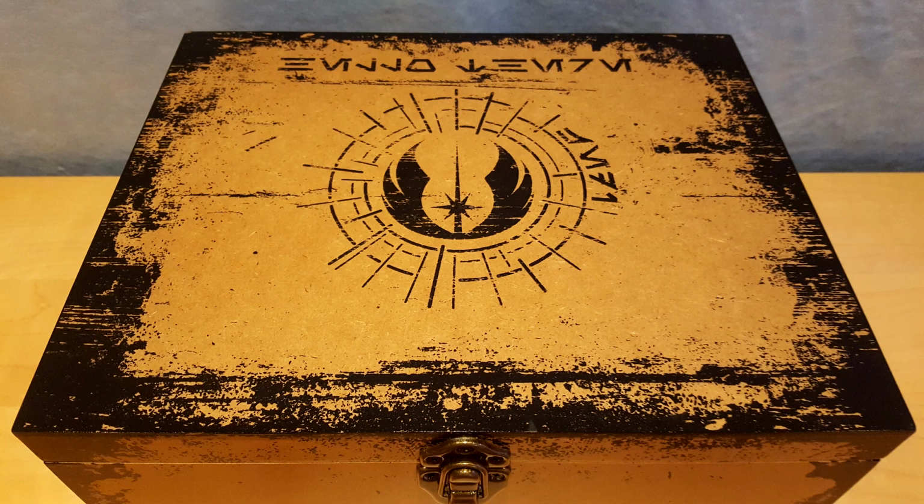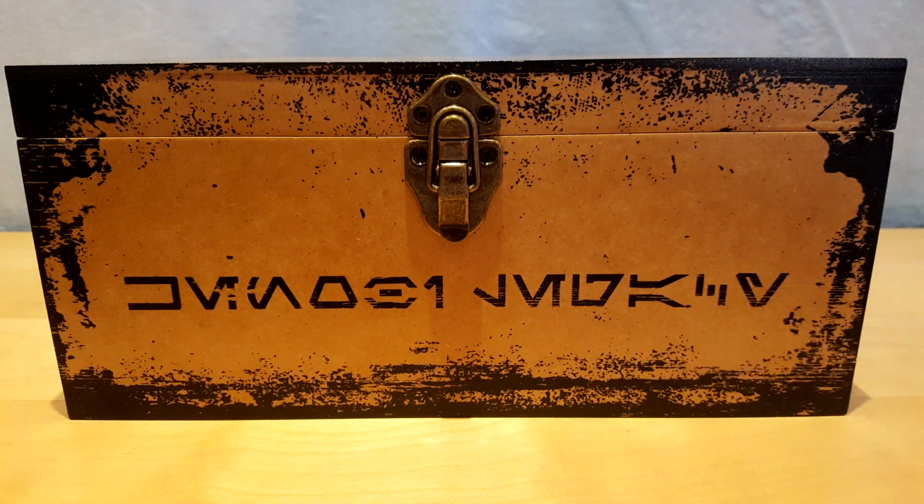First, let's take a closer look at the box set. On the cover, we see the Jedi Order logo. Next to it, the Urabesh writing means Jedi. As for the writing on the top, I was pleasantly surprised to see that it meant Obi-Wan's famous "Hello there." On the front, below the lock, we can read Kenobi Legacy.